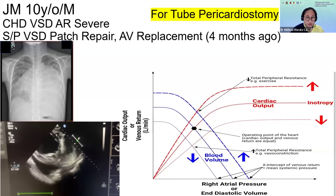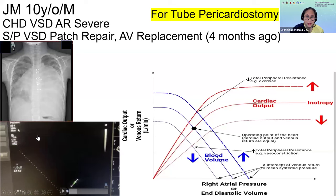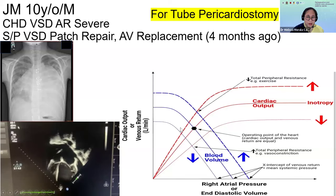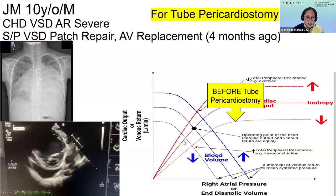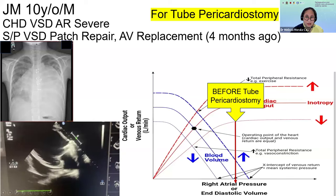Press animation, please. Animation, press. Okay, no, the one here. Animation. Okay. Press next slide. That's all. There, okay, sige. Now, press next slide. Press the next. There, okay.